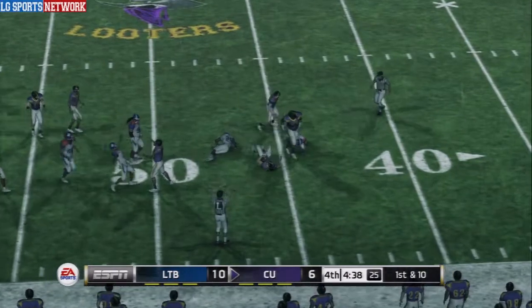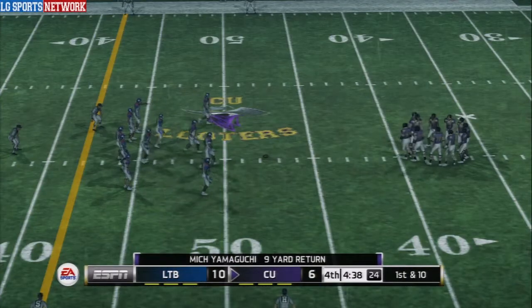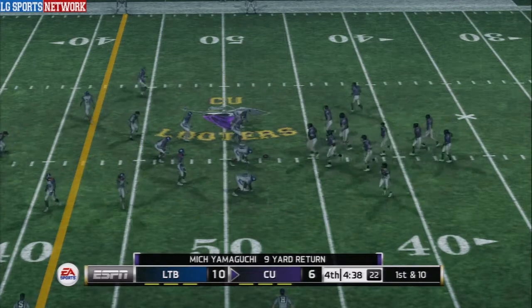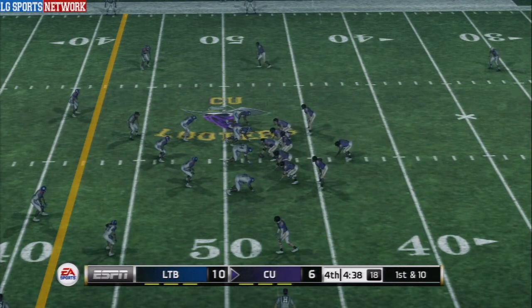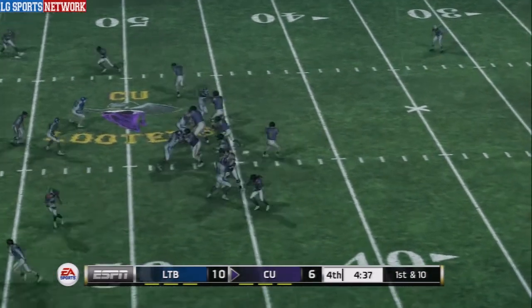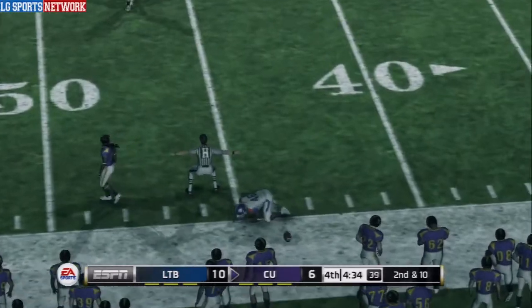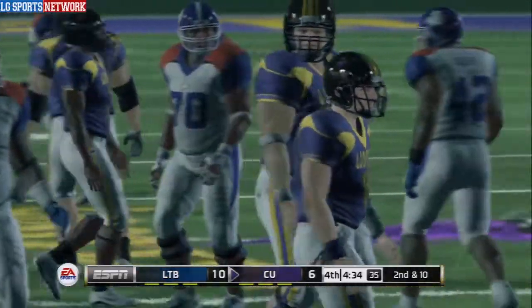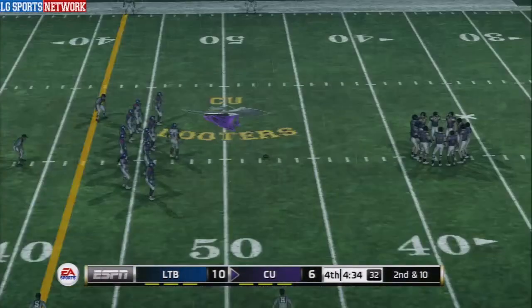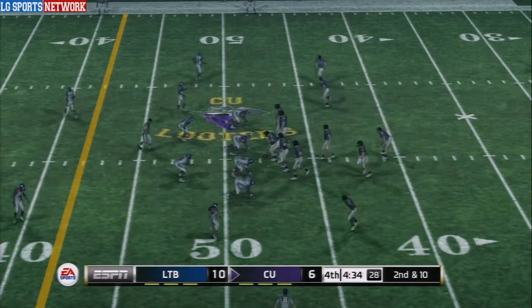He gets out to about the 48-yard line. You're always looking for the home run return, the big highlight. Didn't happen there, but he still got him a couple yards. They'll take over at the 48-yard line. Looks for his running back, incomplete. Number 28 was the intended receiver on the play. That makes it second and 10. From their own 48-yard line, second down.